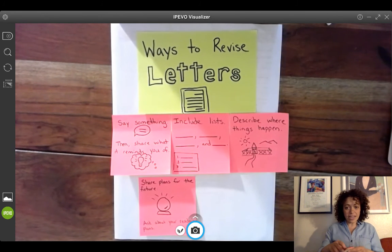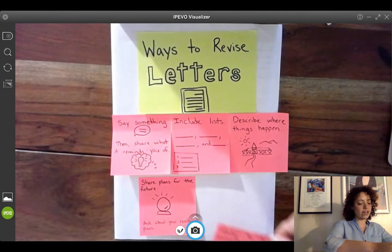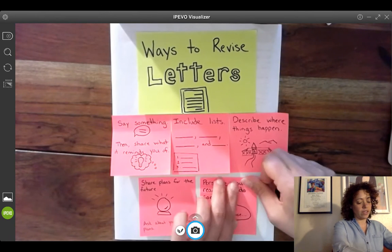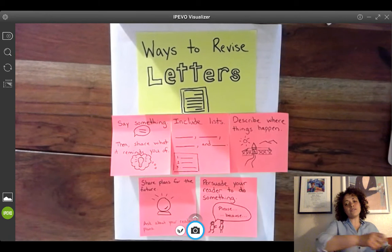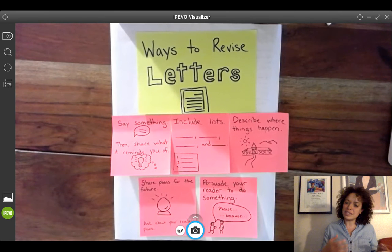Now, today, we are going to talk about including a sentence or two that are designed to persuade readers to do something. Another way of saying that is to convince, to try to get them to do what you want them to do. This is something you're very familiar with. And in fact, you're going to learn that there is a whole type of letter called persuasive letters. But today we're just going to include this as a part of your friendly letter to your book buddy.